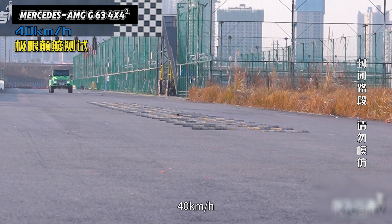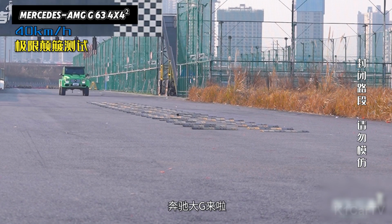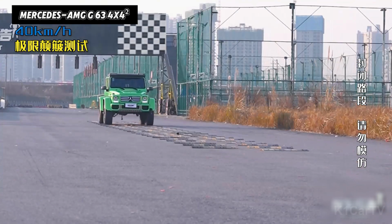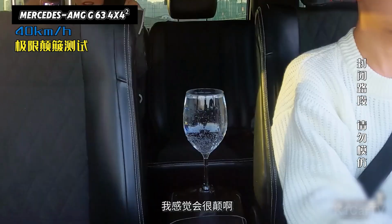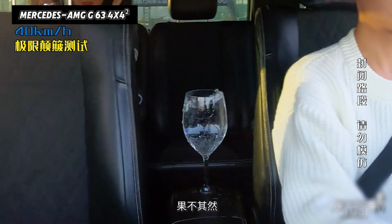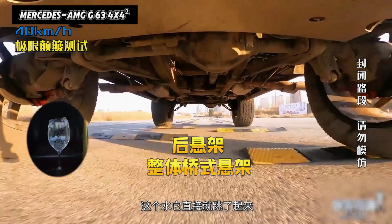Let's take a look at the Mercedes-AMG G63 4x4 squared, as it takes on the suspension bump test. Initially driving over the bumps at 40 km/h, a few droplets spill from the glass.